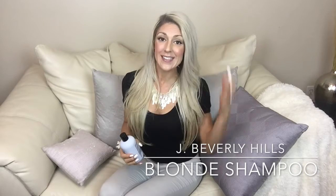But what we were noticing is the color was not staying as long because the roots were growing out really fast. So she said, you need to start using your purple shampoo to really bring out that white blonde color and help to balance out the root a little bit. It's really about keeping this part looking really fresh longer.